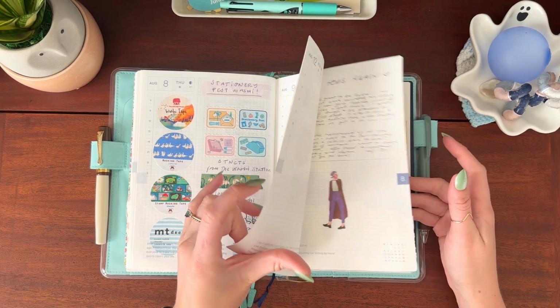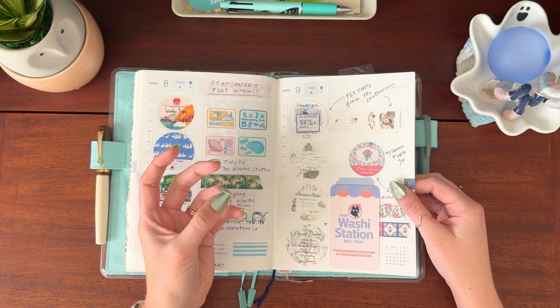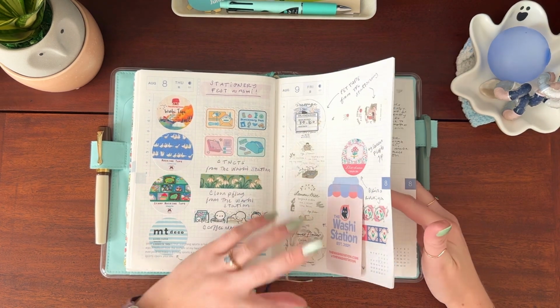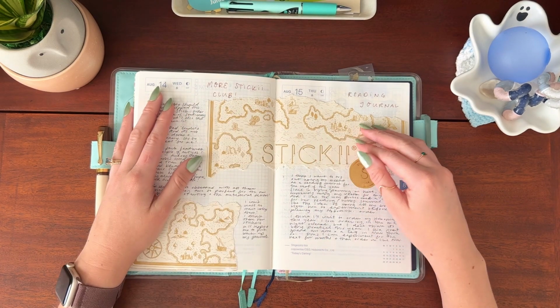This is all of the washi tapes that I got at Stationery Fest in New York. So I don't like to have this book reserved for memory keeping. I don't want to feel restricted, like I can only come in at the end of the day and write exactly what happened during the day. I want to be able to pick this up throughout the day and write little bits just about whatever I'm thinking about.